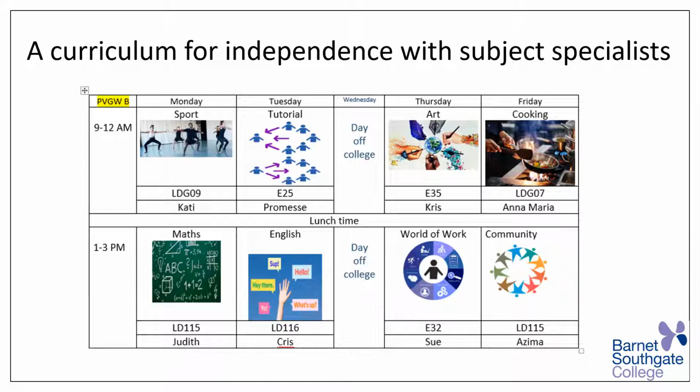Now, they will have one day that they are not in college, and this day remains the day off for the whole academic year. We are not able to offer any additional activities on that day off. I suppose a lot of our students will have activities provided by social services, or some of them will have work experience placements that they can do on the day off, but they are expected to be in college 4 days a week between roughly 10 and 3 o'clock.